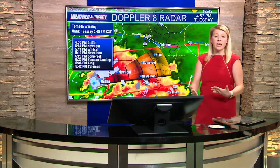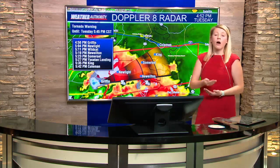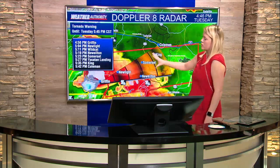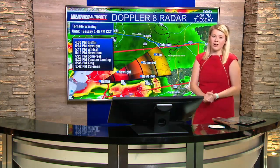So that's why we tell you to go downstairs, make friends with the bottom floor neighbors, because being on the bottom floor is very, very crucial, because that is the lowest to the ground you can possibly get. If you have a basement, go to that basement. It is very, very safe to be in a basement.